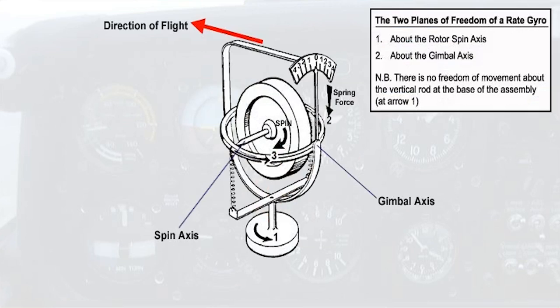If a gyro has only one gimbal ring, with consequently only two planes of freedom, it can be adapted for use as a rate gyro, which will measure a rate of angular movement.